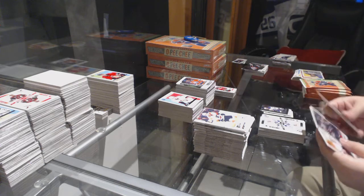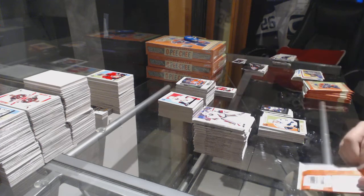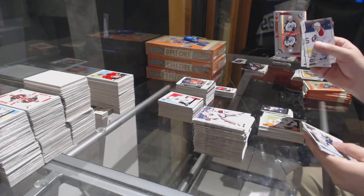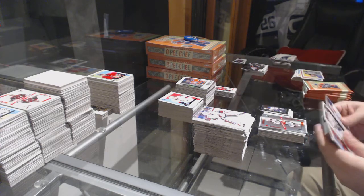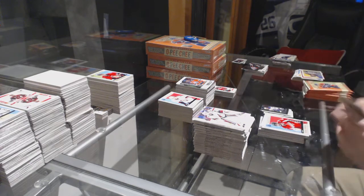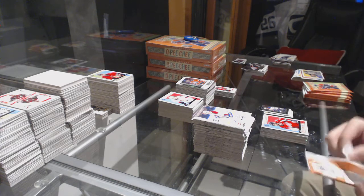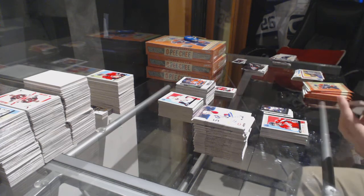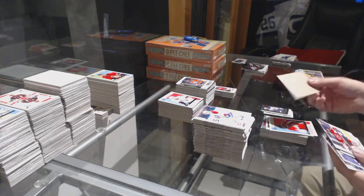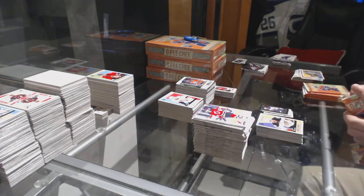Playing card of William Nylander for the Leafs. Logan Couture for the San Jose Sharks retro. Nathan MacKinnon, rainbow playing card for the Avalanche. Jake Dotchin for the Tampa Bay Lightning rookie. And for the Capitals, Alex Ovechkin. Parayko, yeah, blank back for the St. Louis Blues. Cogliano for the Anaheim Ducks.